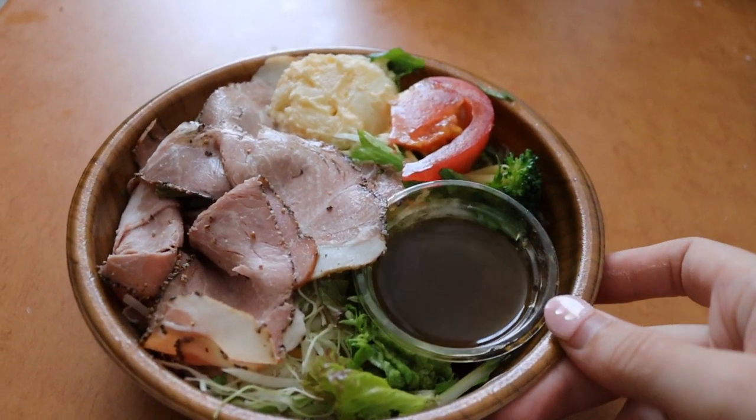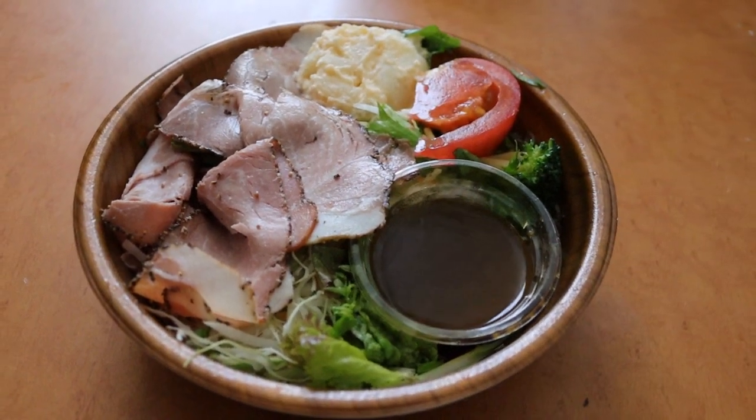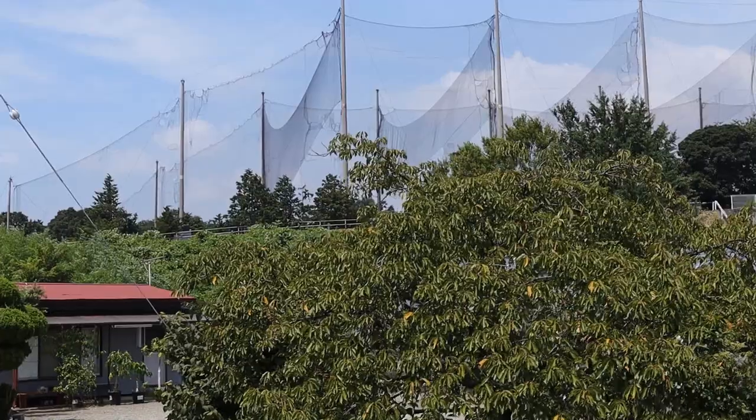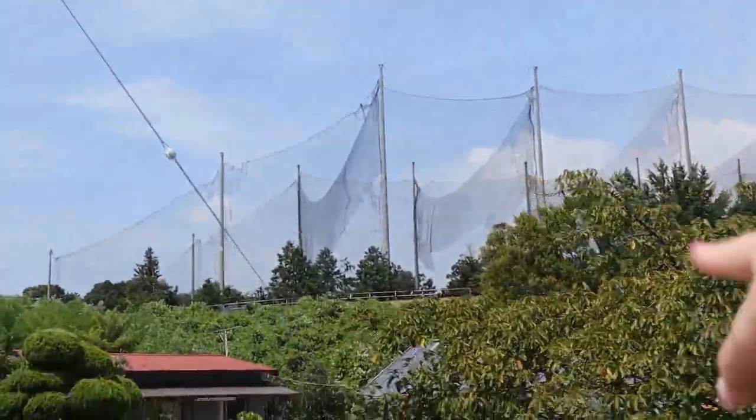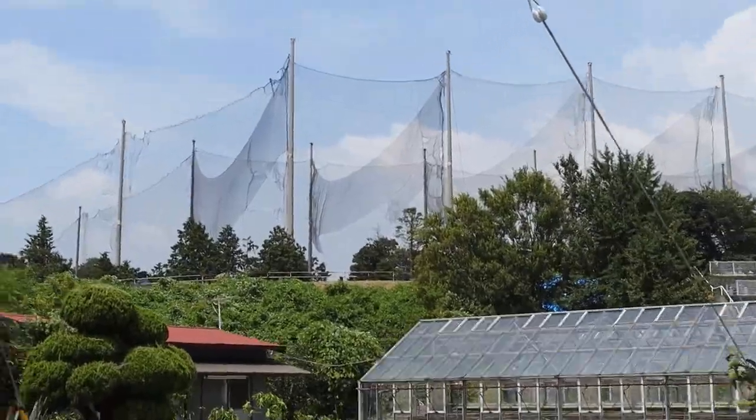So let's go! Also, it's like 34 degrees outside, which is basically 90 degrees, so I'm probably gonna die. And I'm late, so let's go. I got this pastrami salad from the konbini for a whopping $3. Gotta love Japan. So I'm gonna eat this real quick and then head to the station. There's a gigantic baseball area right near where I live. Super cool.